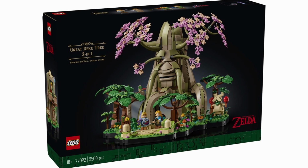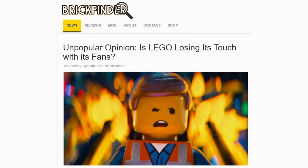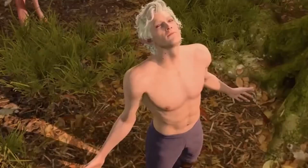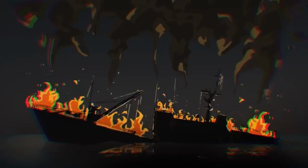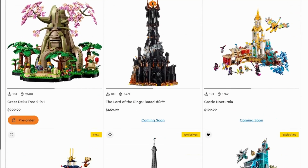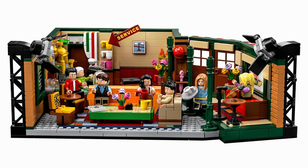But now we get into the opinions of the community. There's been a lot of discussion lately towards LEGO being out of touch with their consumers. Like I mentioned, Zelda and gaming reach a more broad community outside of the usual LEGO consumers, and this is the exact audience that LEGO have been targeting these past few years with the Ideas and Icons line. 18 plus adult based sets that try to get people who aren't currently into LEGO obsessed with LEGO. It's how you have sets like Central Perks sell out.